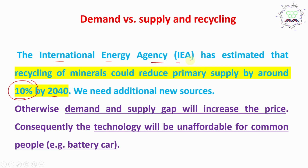So from where do we get that remaining 90%? We need to find some new resources, we need some additional resources. Otherwise there will be a demand versus supply gap of such metals, because if we want to shift to renewable, demand will increase, but supply will not, so consequently there will be an increase in price.